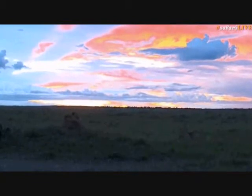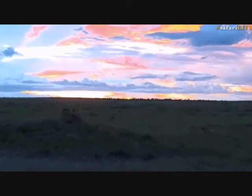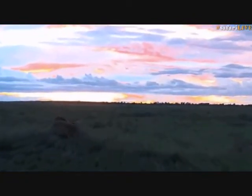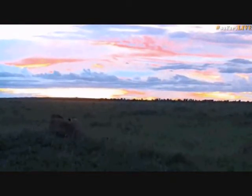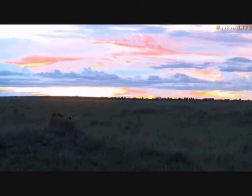But I don't know where they're going to go and find food, because their buffalo herd is quite far. I don't think they have any idea that they're even there. So it'll be interesting to see which route they choose and which direction they decide to go in. I wonder if they've been thinking about it, if they've been planning it as they've been sleeping.